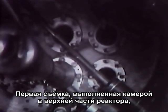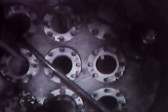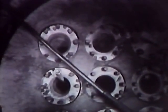First films taken of the reactor head area showed that 6 nozzles were open to the atmosphere. Only one appeared to be completely free of obstructions. Films taken looking down through the nozzle openings revealed extensive damage to the visible part of the core and to the control rod shrouds. Control rod extensions still protruding up through the nozzles indicated that most of the control rod blades were still in the core region. The central rod blade appeared to be ejected from the core.